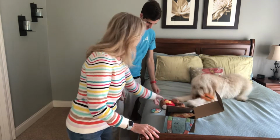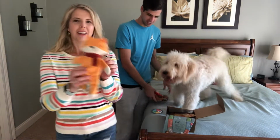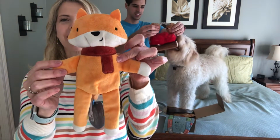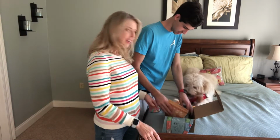It won't take him long to... Oh, he's not even gonna let me show that. Can I have it, Oliver? Can I have it? Look, he's wearing a scarf. That is really cute. And of course, there's always treats.